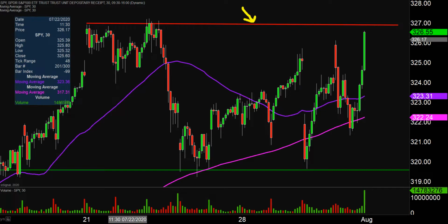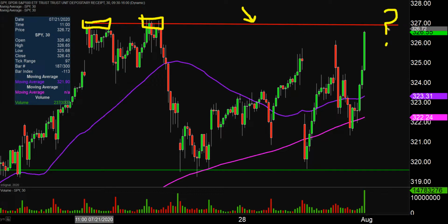And that resistance value is right up there at 327, which when you go back through the history of the chart, you can see this area was a problem. Fell back below it, returned back up, was a problem once again, and once again the price has returned back upwards. So you better believe that there is going to be lots and lots of people watching this area right here at 327, all wondering the same thing.